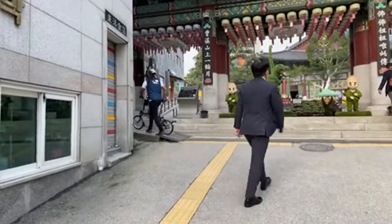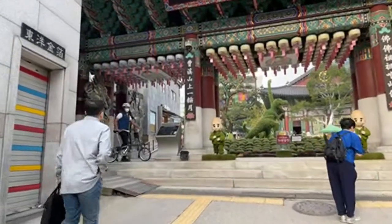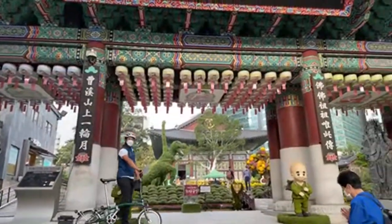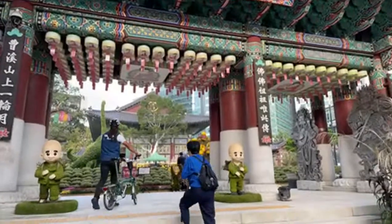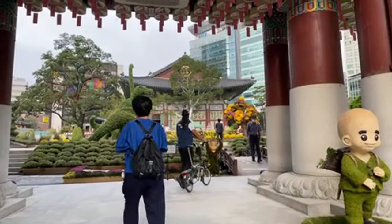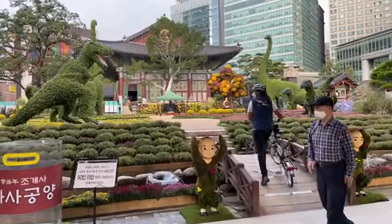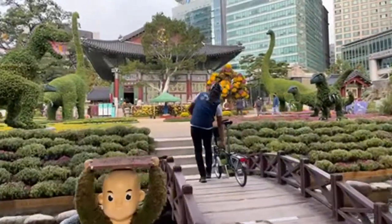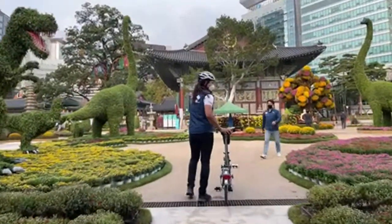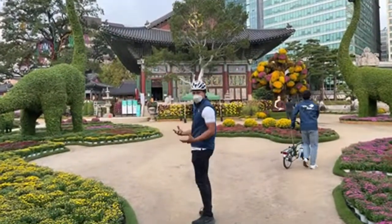As we enter the main gate here, we pass the four guardians of Buddha as we enter. And then cross this bridge into the main courtyard of the temple. And we can see all of these cool flowers. The chrysanthemums are all out on display. They haven't fully bloomed yet.